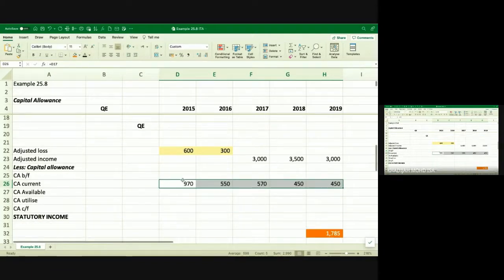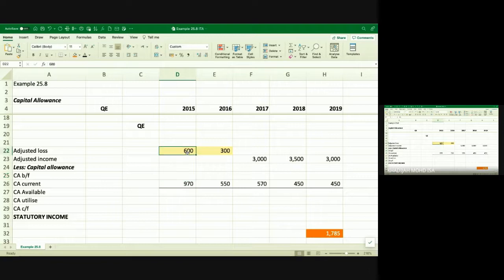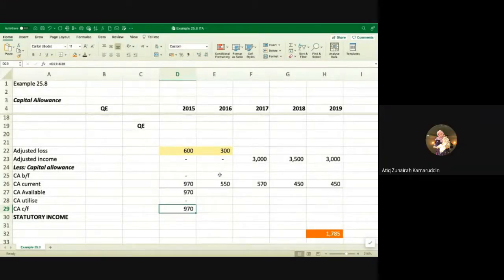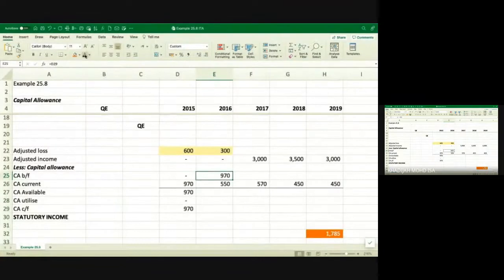And then, for 2015, remember you have a loss here. It means your adjusted income is 0. Right, 0 there. So what happened is that for 2015, you don't have any brought forward figure for your CA, but current year you have 970. So available CA is 970. How much are you going to utilize your CA for 2015? 0, because you have adjusted income of 0. So you don't use anything. So the whole CA available, you are going to carry forward to the following year. So you have CA carried forward to the following year, how much? 970. So that 970 becomes the brought forward in the following year.